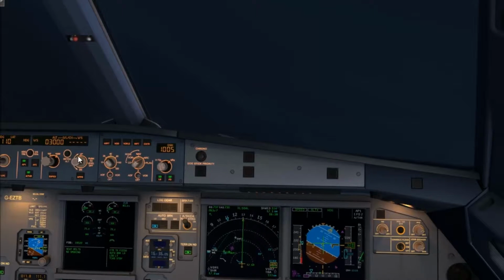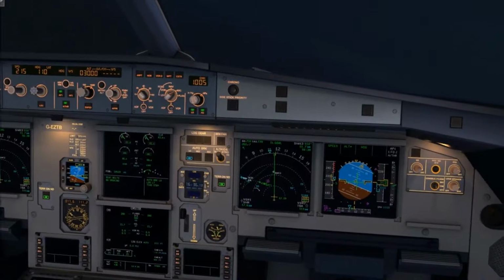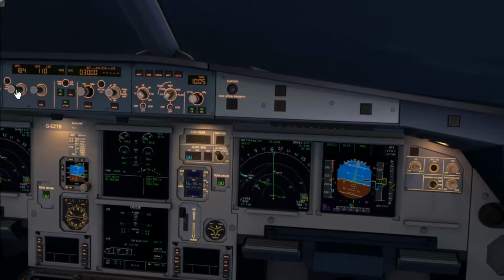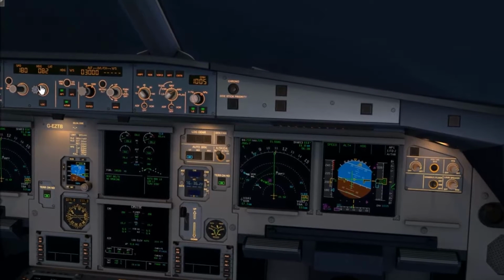Just about to level off at 3,000 feet, so we'll lose the speed brake. We'll go flaps 1, and I want to try and decrease speed now to 180 knots. Now turn left, heading 080 degrees.